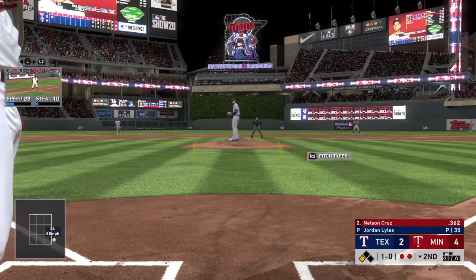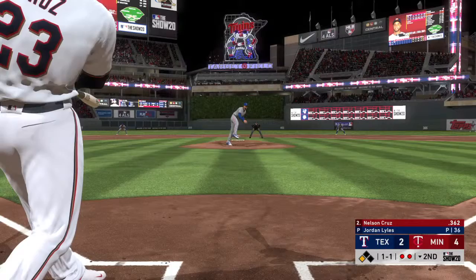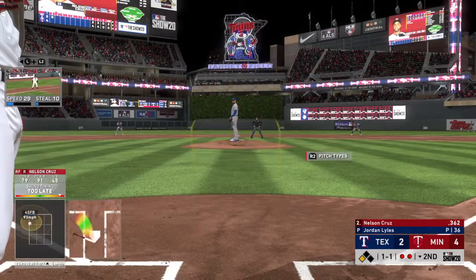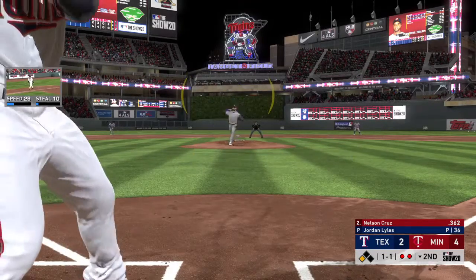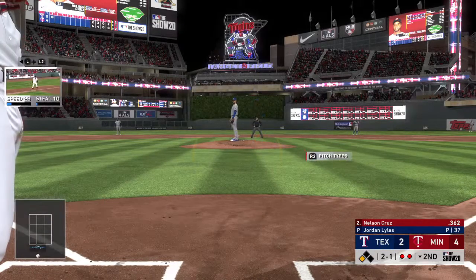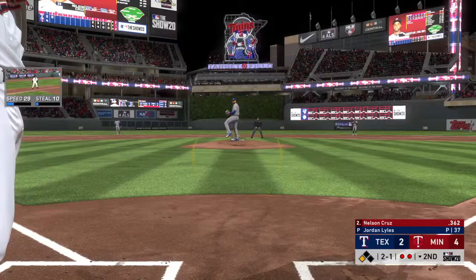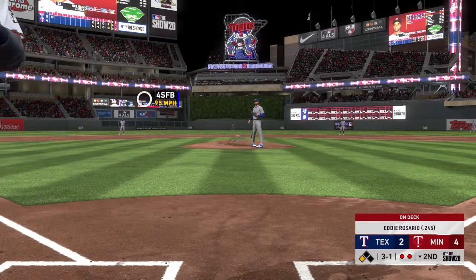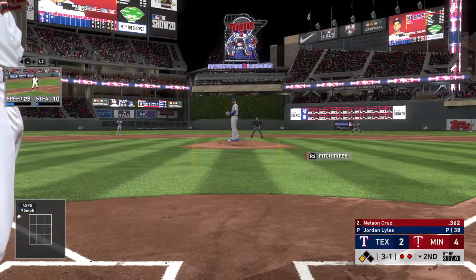1 ball, no strikes the count. Counts even at 1-1 to Nelson Cruz. Even though it's early on in this one, anytime you get runners in scoring position, you'd like to knock them in. Off-speed pitch in the dirt as he takes it for a ball. You can really tell about how effective this guy's going to be when guys are swinging at that changeup. So far in this one, they've been real smart to let it go. 3-1 to him now.